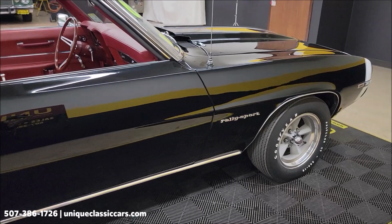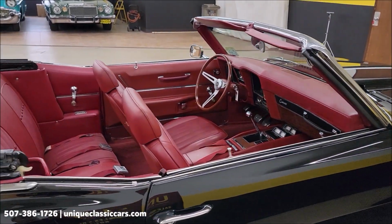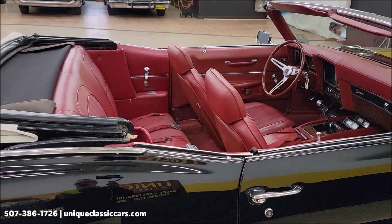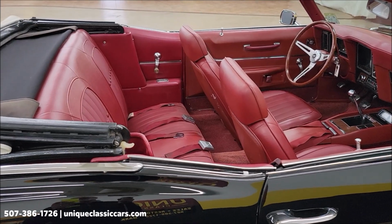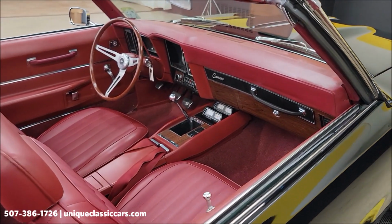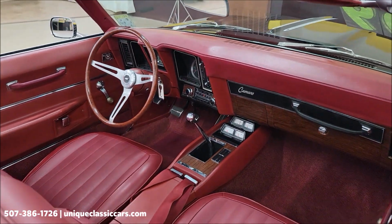White vinyl top. It is a manual top. I'm going to show you how that goes up and down here towards the end of the video. Interior color was ordered 7/19, red deluxe bucket seats, red interior. Also ordered with a console, as well as tach.